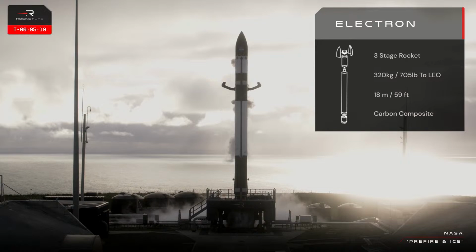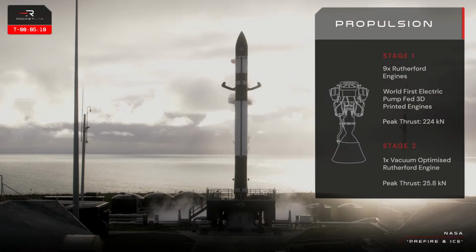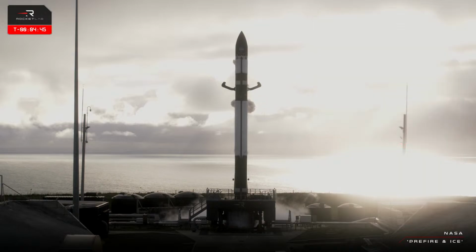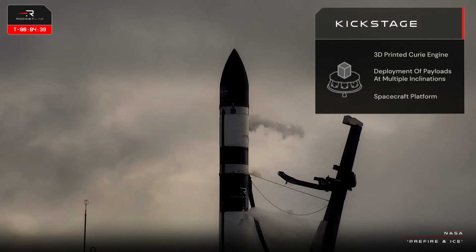We use a mix of liquid oxygen and kerosene as the propellants for Electron's Rutherford engines. We have 9 of those at the bottom of the first stage and a 10th Rutherford engine that's attached to the second stage. The engines are identical across both stages except for a large expansion nozzle on the second stage Rutherford engine that supports its performance in the vacuum conditions of space. Now, all of our Rutherford engines are 3D printed and battery powered, which makes them unique as far as rocket engines go. Once Electron reaches space, though, it separates its first and second stages to continue the mission to orbit, and then repeats this process again between its second and third stage.